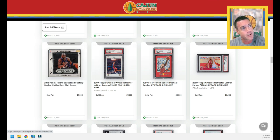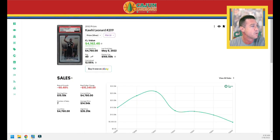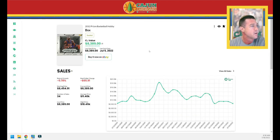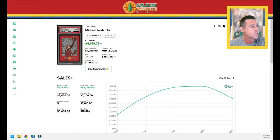The Prism Box, right? Card Ladder's got these boxes as well. So this is a 2012 Prism sealed box. Everybody thought wax was impervious to this downward trend. Wax always goes up because demand stays and supply always goes down. Well, not necessarily. Sometimes demand can go down, even though supply also is going down. Demand apparently is going down faster because last night, this box sells for $7,800, first year Prism.